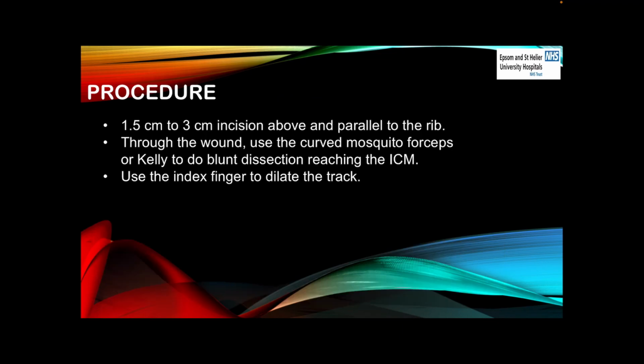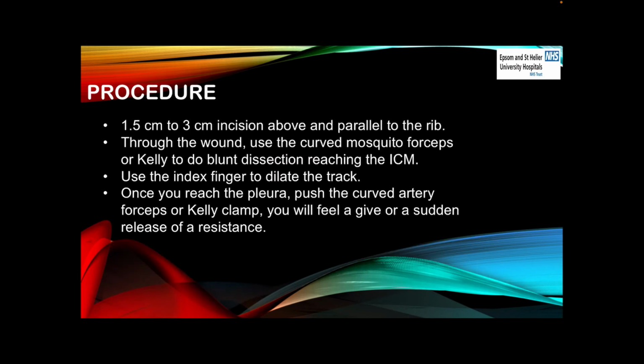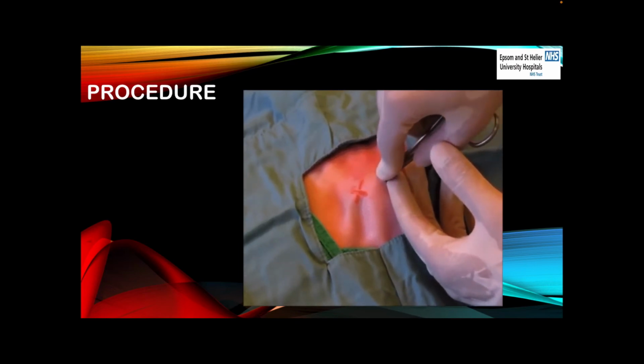Okay. Now use the index finger to dilate the tract. After that, once you reach the pleura, push the curved artery forceps or Kelly clamp through the pleura. You will feel a give, or a sudden release of resistance. So here we do it this way, and you can see the sudden release of the resistance. Now we are inside the pleural cavity.